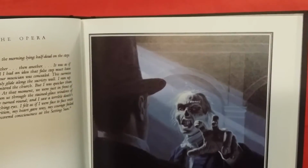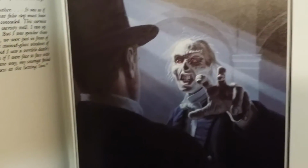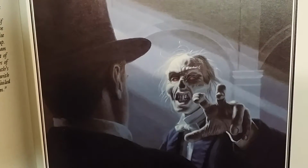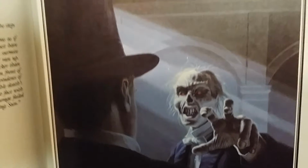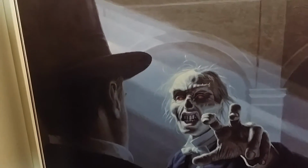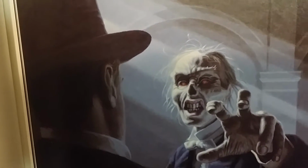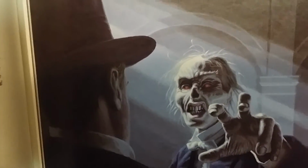It's just so cool. I would really love to see a new movie of Phantom of the Opera where we actually get to see a deformity like this, because so far, the closest to the Leroux novel that we have is the Chaney movie.